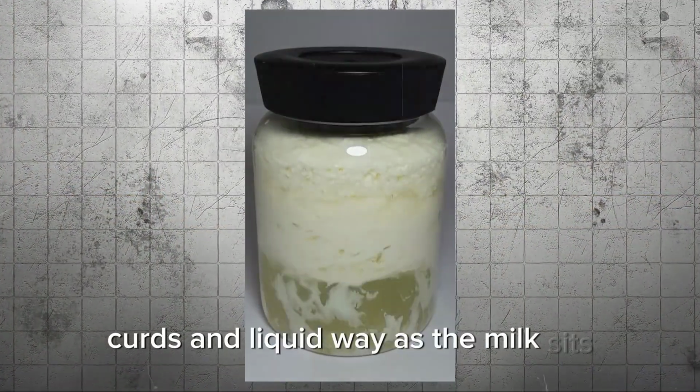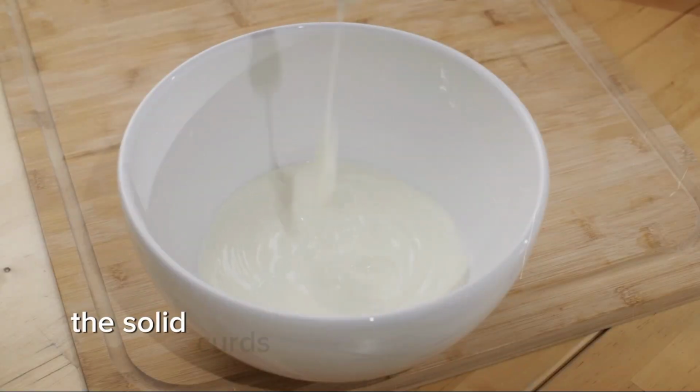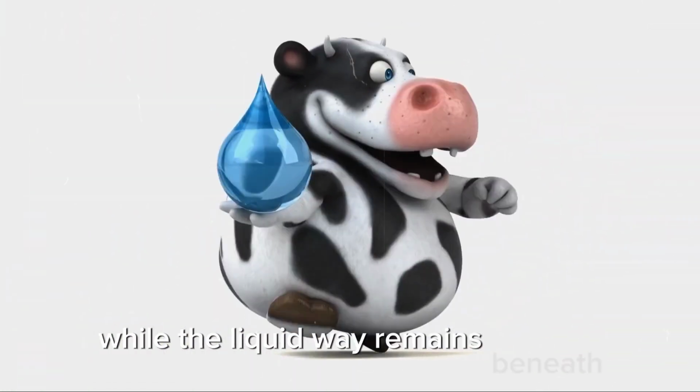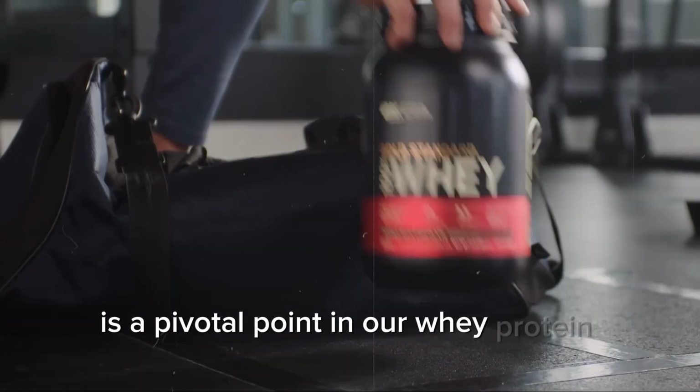As the milk sits, you can actually see the separation taking place. The solid curds begin to form and float to the top, while the liquid whey remains beneath. This moment of separation is a pivotal point in our whey protein journey.